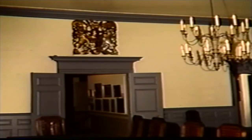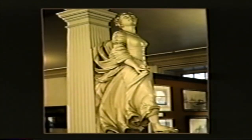Inside the Old State House, a fascinating museum introduces visitors to early Boston through its art and artifacts, including a vial of tea from the Boston Tea Party. Bostonians first heard the Declaration of Independence read from the old State House balcony, whereupon the jubilant crowd tore the lion and unicorn, royal symbols of authority, from the building and burned them.